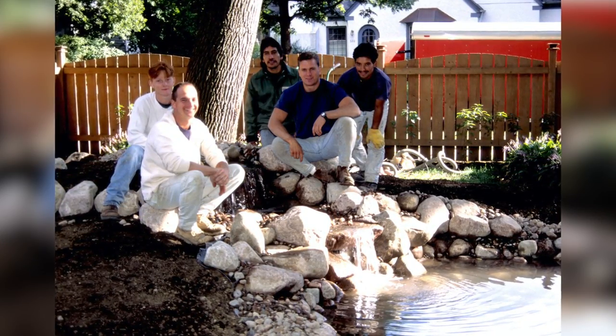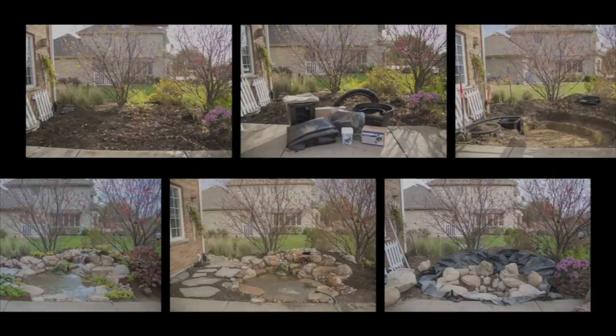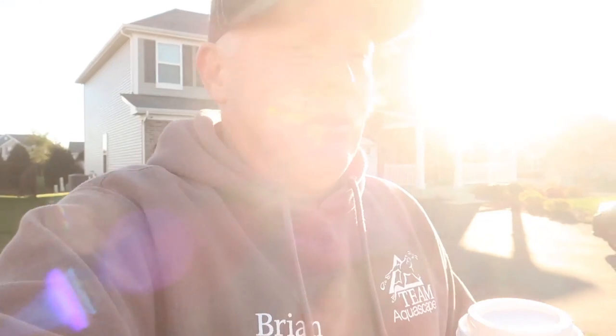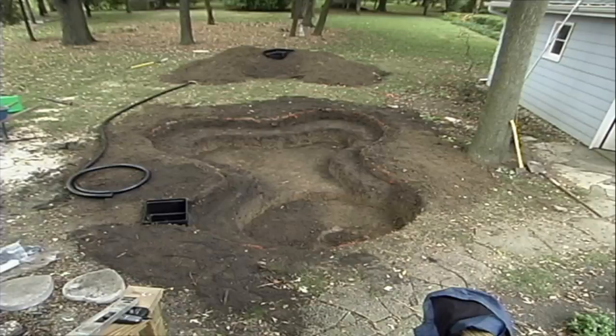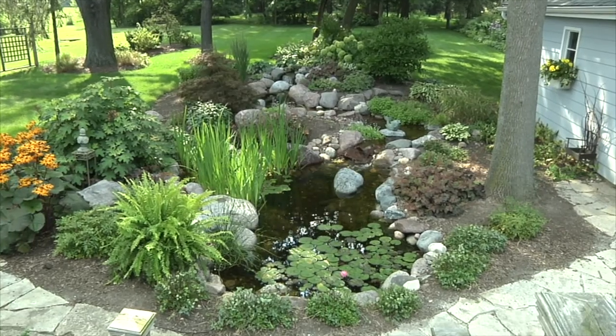I'm excited because I almost have chills running down my back, because the pond we're building is taking me back to when I first started with Aquascape. We built 11 by 16 foot ponds 5 days a week. Greg had developed a system of building a pond in 20 products in 20 steps, and that's exactly what we're gonna do today. We're gonna bring it back to basics, still build a one-of-a-kind custom creation, and we're just gonna kill it. It's gonna be so much fun, and we're gonna take you through the 20 steps, 20 products, and show you how to build a pond step by step by step.